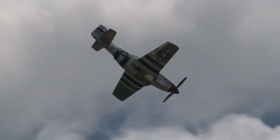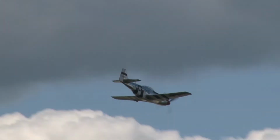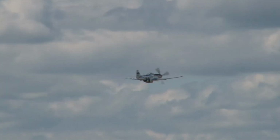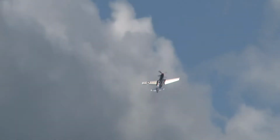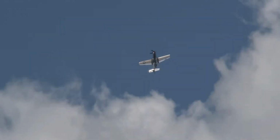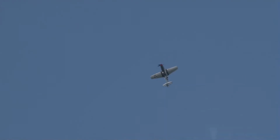281 Allied Mustang pilots qualified as aces with 5 or more kills. Amazingly, 15,600 of these aircraft were built. Dan McCue putting it through its paces up there.